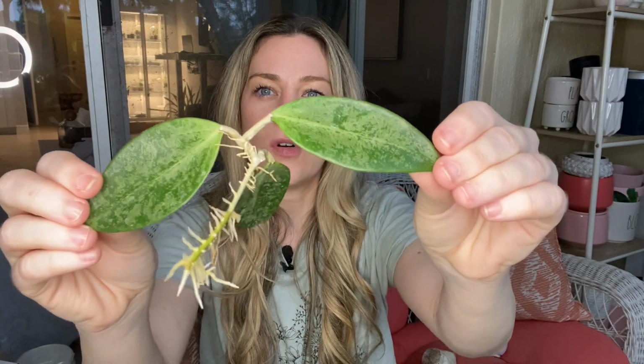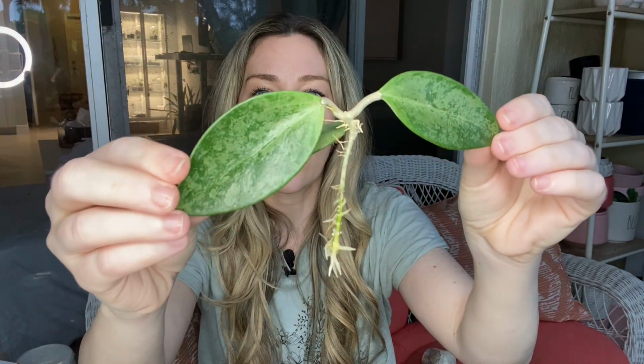This one is called Hoya Rime Splash. If you can see, it has a beautiful silvery splash to it. These were quite popular and quite expensive. I think they're still pretty expensive. I actually ended up getting this cutting for only $55, and it's been sitting in water for 2 weeks, and look how well it's already rooting. It's almost ready for soil, so I'm so excited about this one. It's going to grow so well during spring, I think.